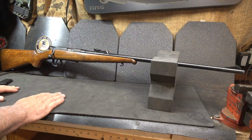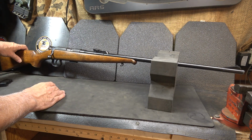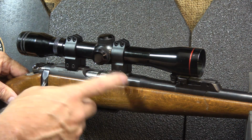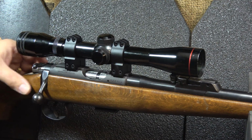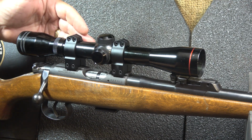Now, the overall length of the rifle is 42.5 inches. As far as weight, it's 6 pounds, 5.2 ounces. Now here I have some of the Warner rings, and they are in the CZ pattern. They're 16 millimeter, so they'll fit this dovetail. And I have a little Simmons scope here just to test it out. If I'm getting the kind of accuracy with iron sights, I'd really like to see what it'll do with optics.